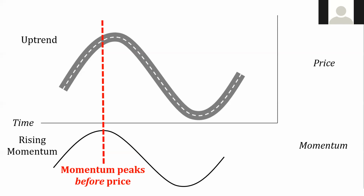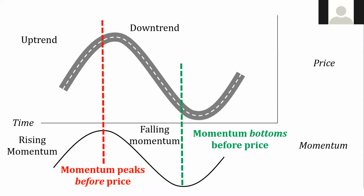All right, cool. Now, during falling prices, there's falling momentum that's becoming a more and more powerful force. But when a price bottom is approaching, you usually see momentum bottom first. Therefore, momentum indicators can warn you about hidden strength or weakness, giving you a heads up, especially when it comes to potential market turns. Making sense, guys? Are you getting this? All right, awesome.